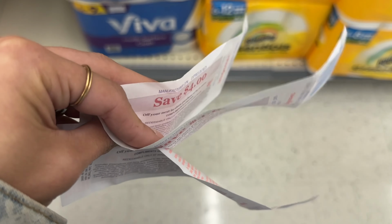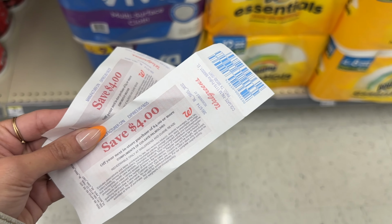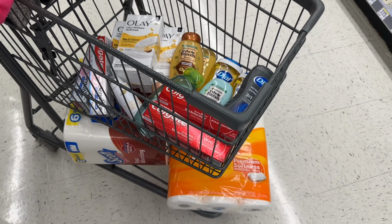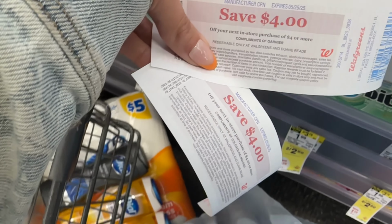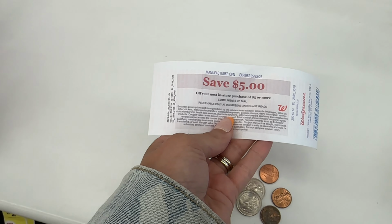So these are my manufacturer register rewards from last week. I'm going to use these to lower out-of-pocket cost on today's transaction. This is how my cart is looking. I'm going to do a couple of different transactions today, so let's head to checkout. Rolling register rewards, these 2 $4 ones printed on transaction 1, and then I got my $5 one for the Dial that I'm going to use on the Scott.